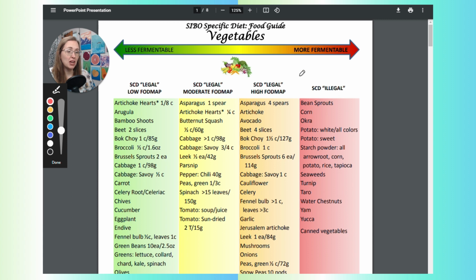And you can see that the big no-nos over here in red are going to be the SCD illegal foods. The maybe, but probably not, like a dotted line, are going to be SCD legal, but high FODMAP.